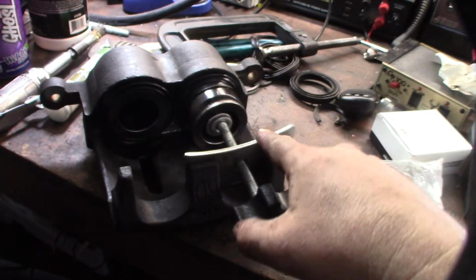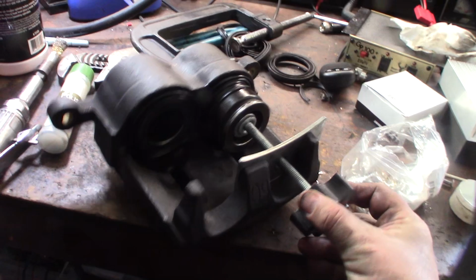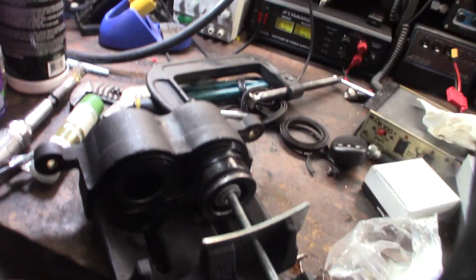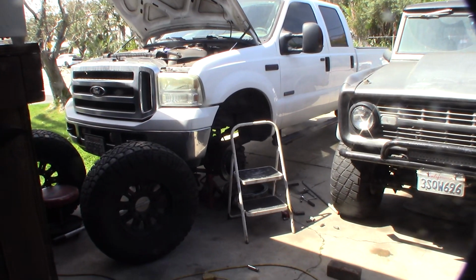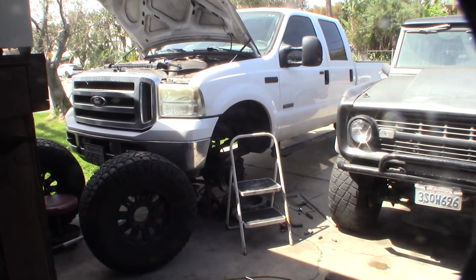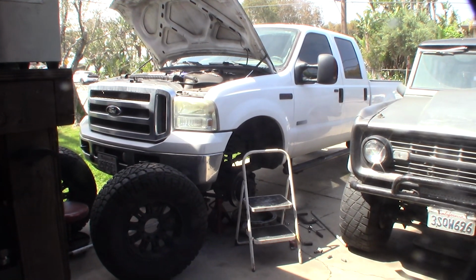I usually start with this brake tool because it keeps it flat against the face of the other side, and I twist it in, and then once I run out of room or reach with this one, I switch over to the C-clamp. Alright, so I just pumped all the brake fluid out of the front lines. Like I said, once I'm done with the front brakes, I'll go back to the back and bleed the back brakes, the old stuff through.